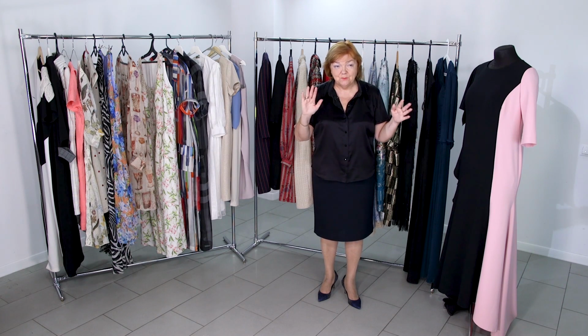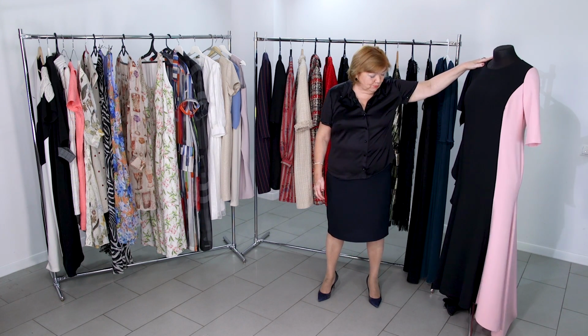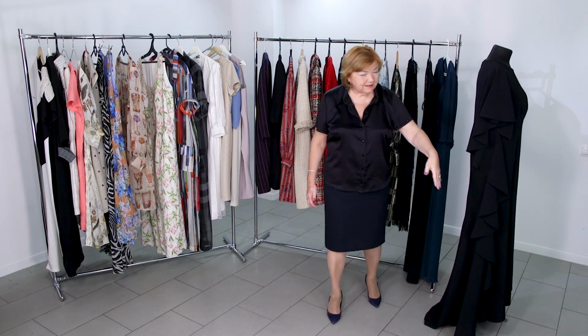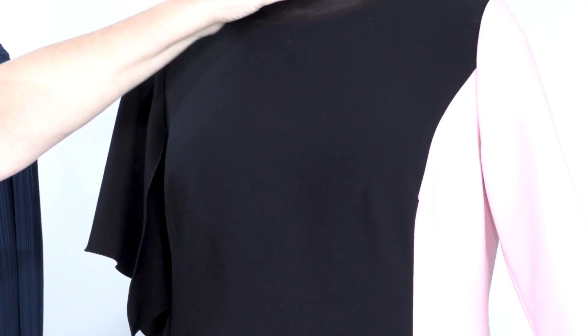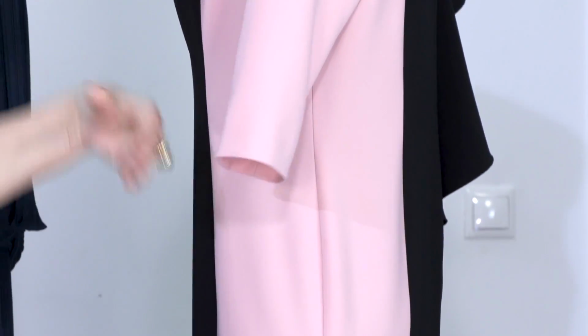I've already shown you my dresses. It was a pretty long time ago. First of all, let's have a look at this evening dress. It's absolutely gorgeous. One side is decorated with a flounce. The skirt is fit and flare. The other side is pink. There's no flounce here.